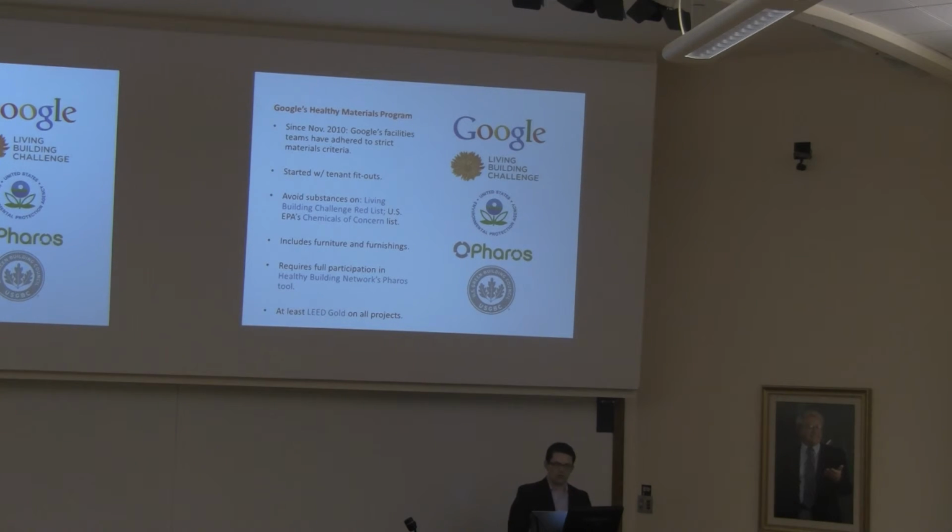With Google, they look at a focus even on furniture and furnishings, because there are flame retardants in furniture that, if a fire breaks out, emit a lot of toxins and can create an even more dangerous situation. And it doesn't need to be there. Meanwhile, when you have it in your building, after you're occupying it, the likelihood of a fire is relatively low if you design your buildings well. So why do we put these flame retardants into things like sofas when you're going to be exposed to that over time in a long-term sense?